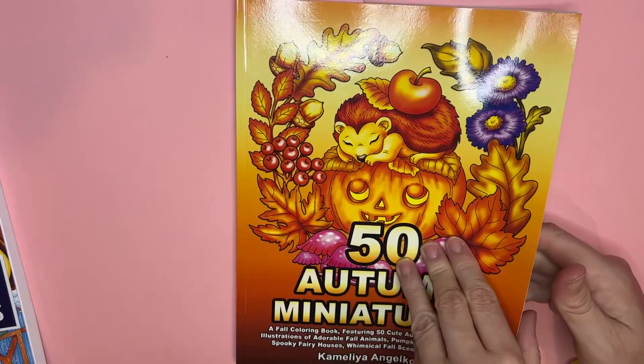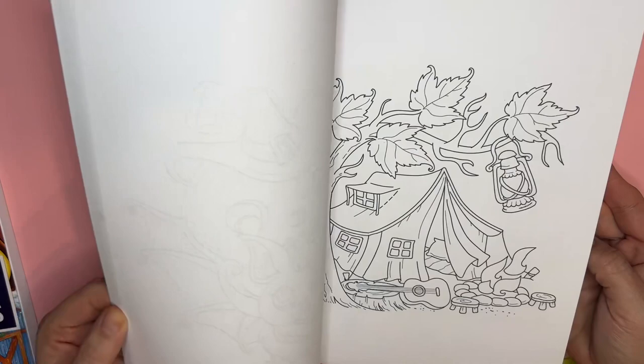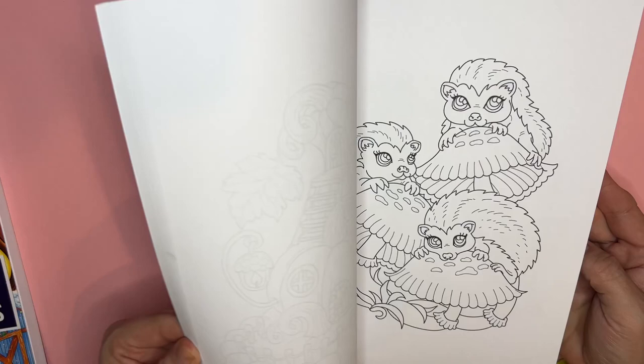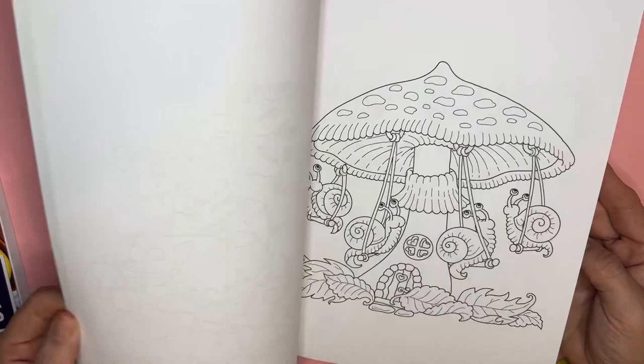I have 50 Autumn Miniatures by Kamelia Angelkova, different than the Autumn Mandalas, which I showed you. So I'm going to have to do a couple of these. Quick, easy ones you can do in one sitting because they're so cute. Just whip out your inexpensive Sharpies, your Amazon Basic markers, any alcohol marker you have. Even your Crayolas, your Super Tips, whatever you want. This is so cute. I'm going to do the cute little scarecrow couple. It's what I picked.